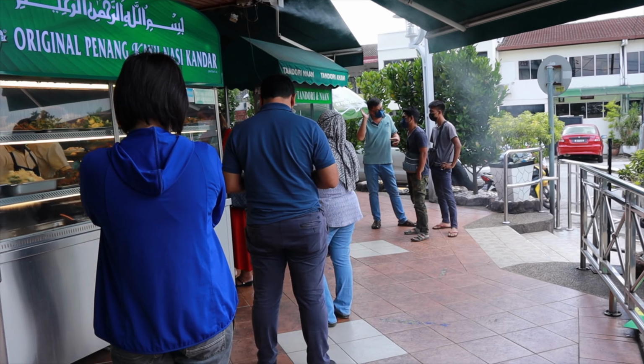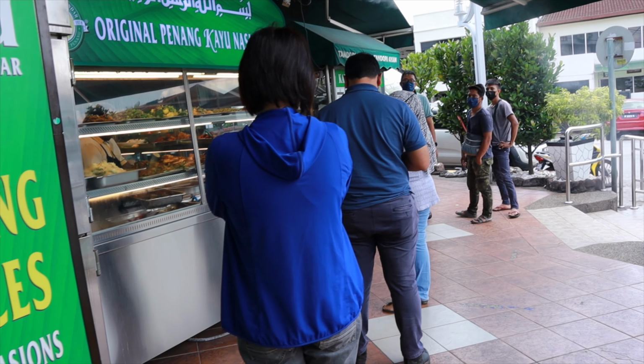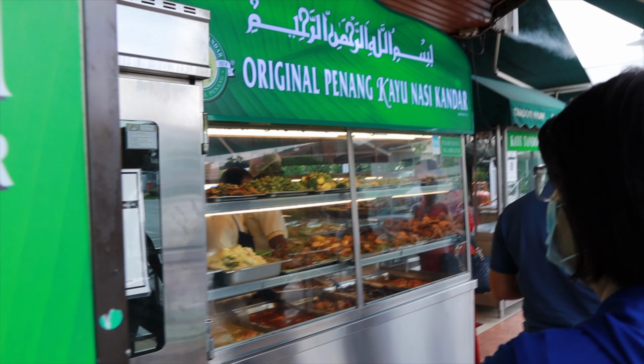Okay, right off the bat, you can see there is a short line here with three or four people in front of us, and you can see they have got a lot of different Malaysian food in front of us here.